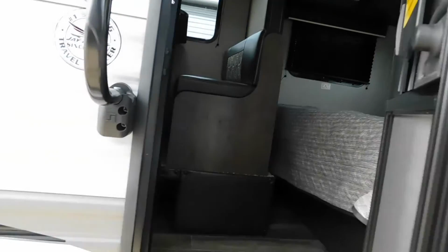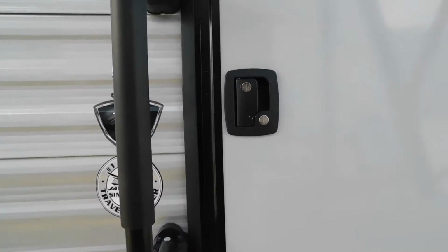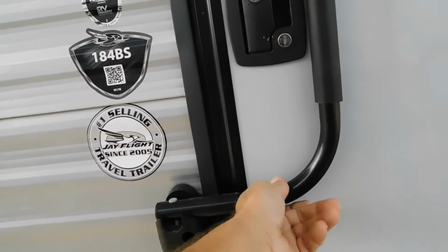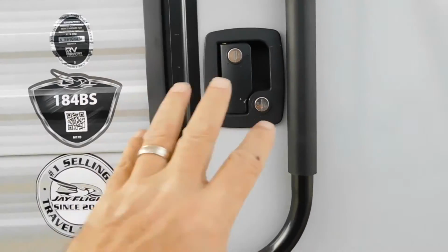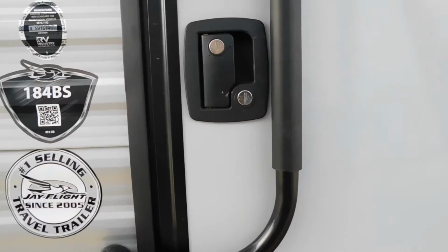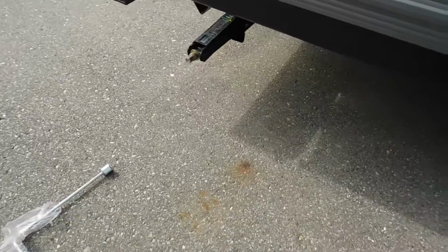When closing your door, you close your door, lift the handle, turn it, and then deadbolt your door. Very important. You don't want a horror story of your door flying open. Lock it, deadbolt it. Come around back, bring up your stabilizing jacks.